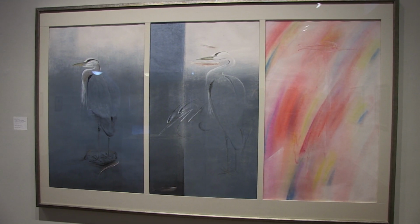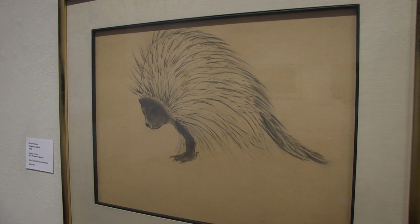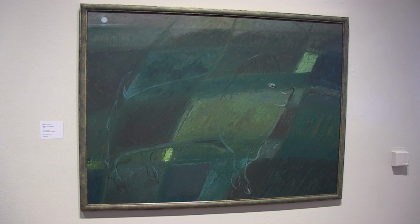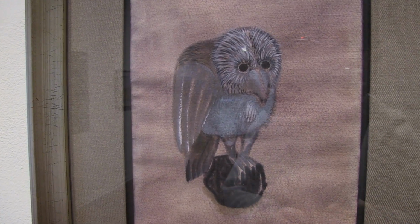But also, it's the natural environment. It's amazing to be able to see them all together. Even for myself as the curator, I don't often get to see them all together. We were in here yesterday going around, and you can actually see patterns in his work and how the bird carries from one piece to the next.